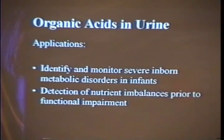Now, historically, the application of organic acids has been to identify and monitor severe inborn metabolic disorders in infants. However, what we've done is expand its use, and we use it for the detection of nutrient imbalances prior to functional impairment.